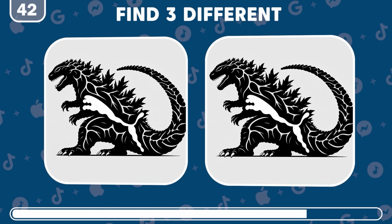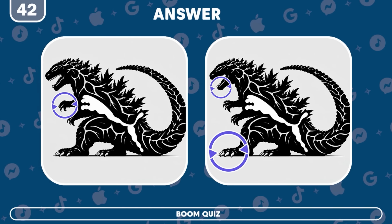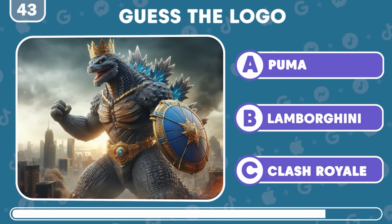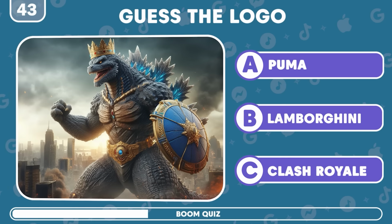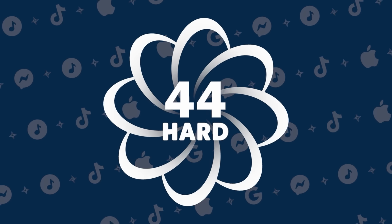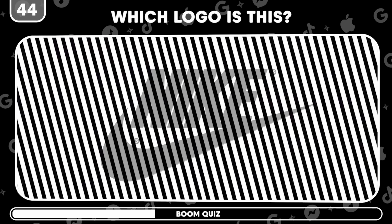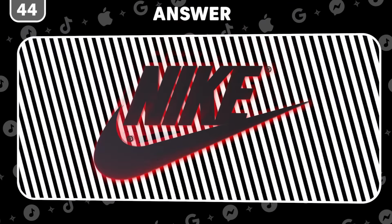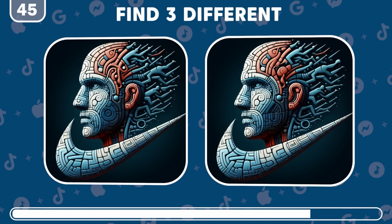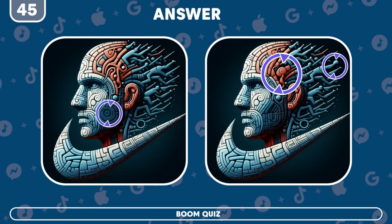Find three different points in these two impressive photos. Sure, here. Which logo is this? Let's guess. It's Clash Royale. You're great. Which logo does this photo remind you of? It's Nike. Find three different points in these two impressive photos. Sure, here.